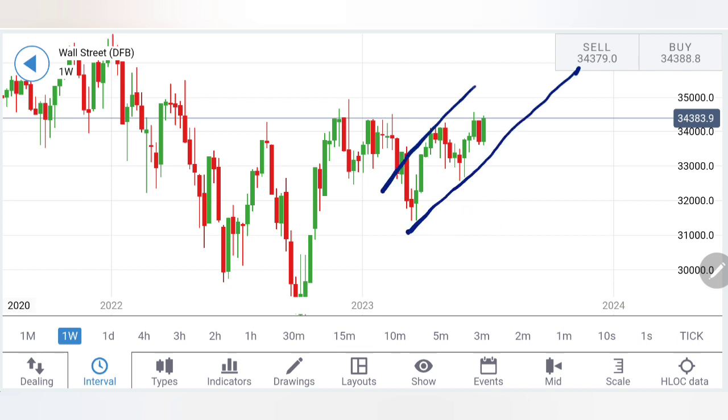Now if you look at this channel, it is trying to create a bullish channel on its own. First resistance should be at 35,000. In fact, the 35,000 and 36,000 zone cannot be denied. If it stays above 34,600, definitely more bullishness is going to prevail. Now on the downside, even if the 33,500, 33,600 levels are taken, we may see 33,000 as the next stronger support.